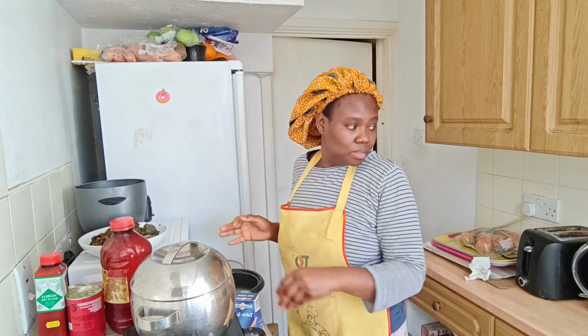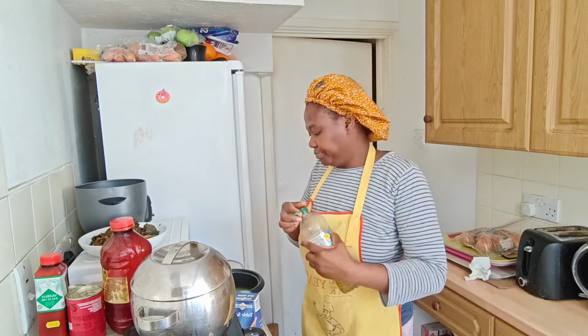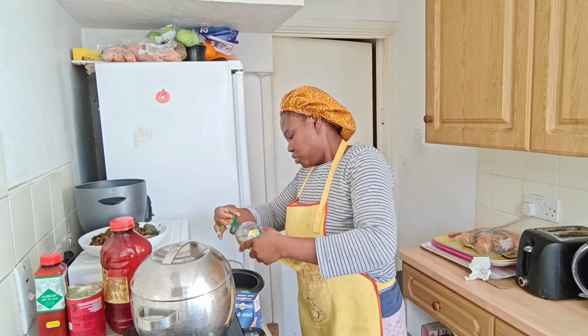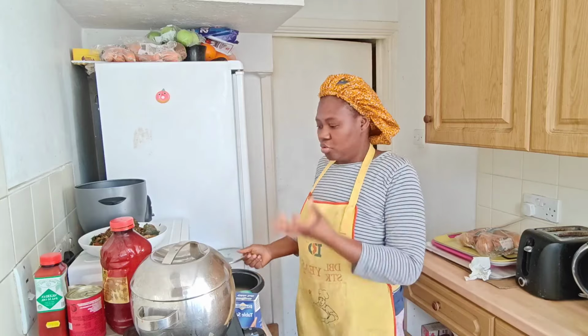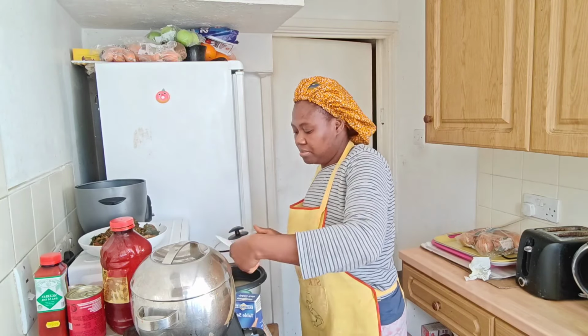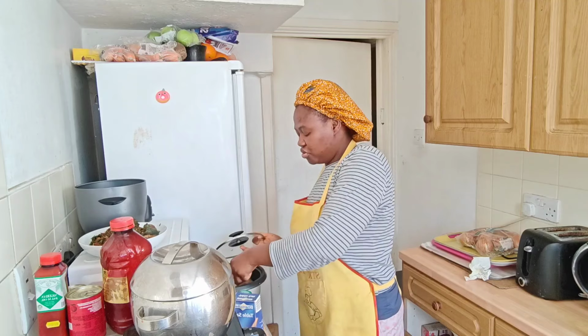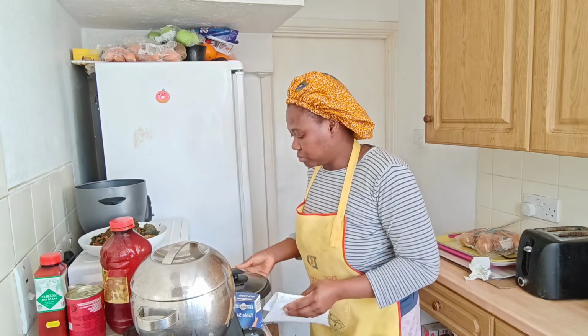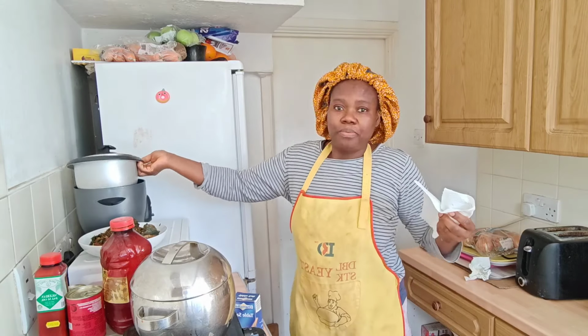So now I'm going to add vegetable oil, so that when it's boiling, it won't be foaming. It will start foaming, and sometimes I normally add onions. I'll chop onions and add them. So I'm gonna put that there.